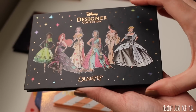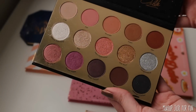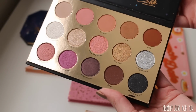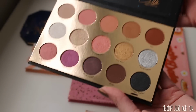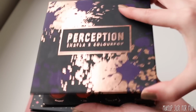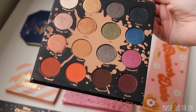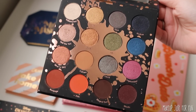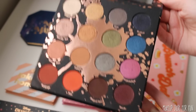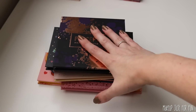Then the original Disney designer palette, it's a princess thing. It's okay, it's just a little bit boring for me. It's good quality, I just don't reach for this. Even when I'm gonna do a neutral look, this isn't the palette that I'm clamoring to reach for. Pretty packaging though. And then at the top of the pack is the Perception palette. Didn't have enough of a balance of mattes for me, but this is actually a pretty decent palette. It just didn't quite make the cut, but this will be at the top of this section for me. Really cute packaging too. So that's my least faves ranked.